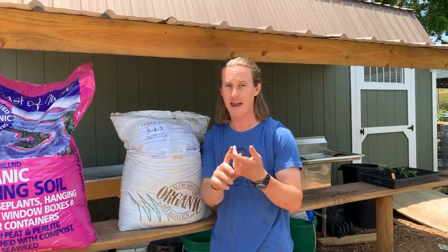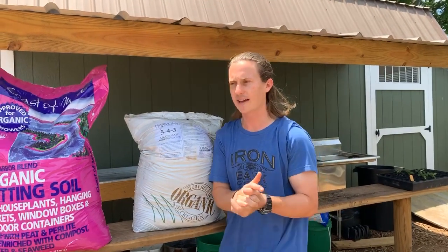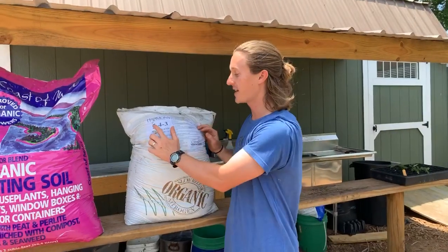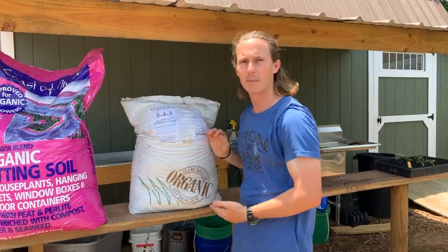So things like tomatoes, peppers, eggplants, all those summer things that you think about that flower and then put off a fruit, or put off a tomato or whatever type of fruit off the plant, that's where potassium comes in. So with tomato plants, you may want a little less nitrogen and more potassium and more phosphorus.